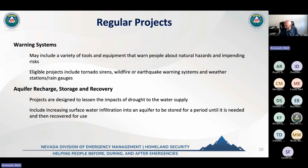Aquifer recharge, storage and recovery. That's typically used in a drought mitigation project. You just want to take the water that's coming in from the storm, right? And you want to collect it so it doesn't keep flooding, right? And collect it into maybe a basin or some type of storage to hold that water and use it later on. You know, impacts of drought, obviously.